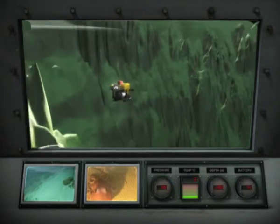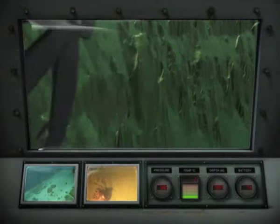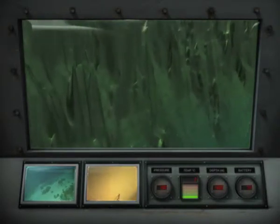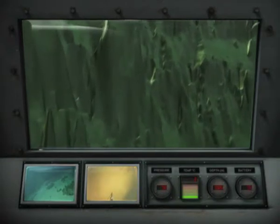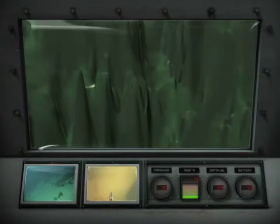Time's ticking by and our batteries are getting low, so we better move on towards our next site, which is the northwest caldera wall. This is where we want to take our samples from for this expedition. It's quite hazardous around here with respect to navigation, and we need to be particularly careful.